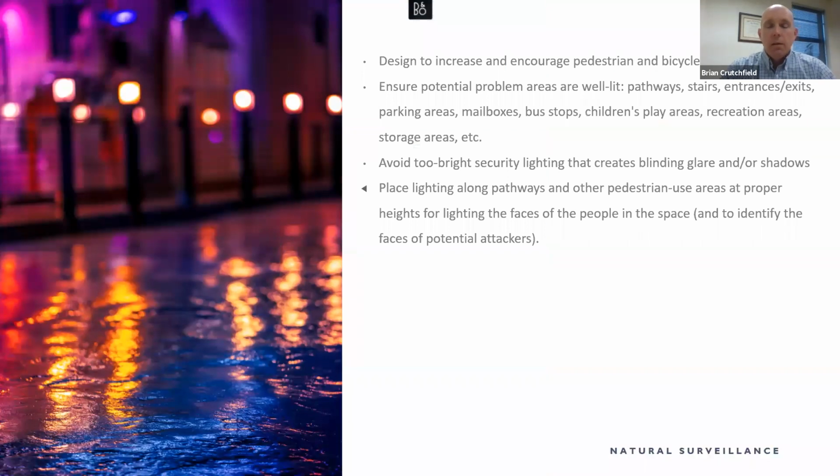We also want to design our sites to increase and encourage pedestrian and bicycle traffic. If we create those pathways, sidewalks, bike lanes, connecting to the public streets, they'll be more encouraged to be used on a daily basis. The more they're used on a daily basis, the more natural surveillance you're going to have on a school site.